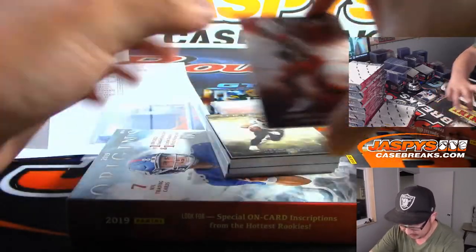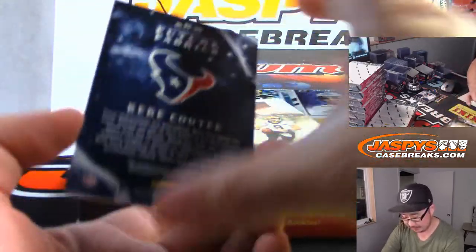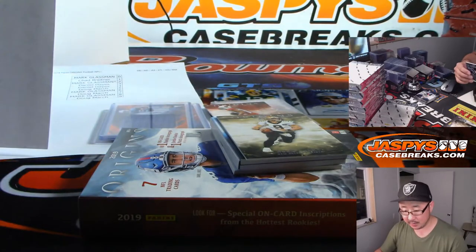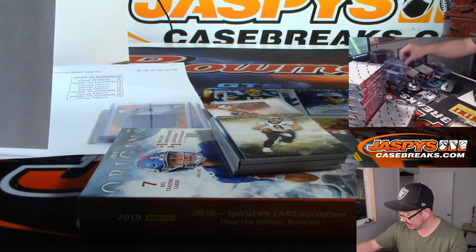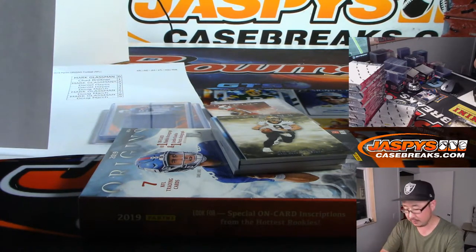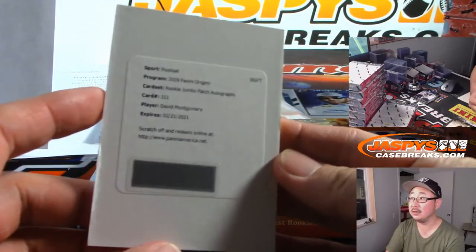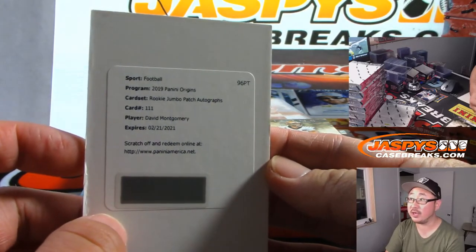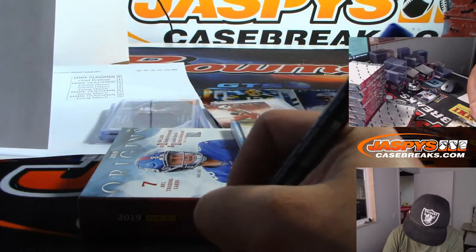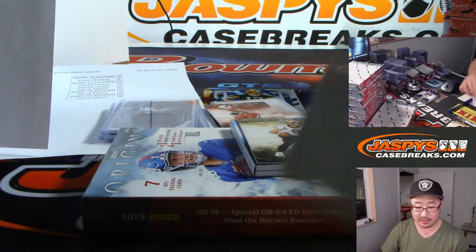All sorts of things happening here. It's part of the non-number pile. The relic is Future Fabrics, Kike Kuti, 7 out of 49. Houston is a number block team. Houston 7 is Doug March. All right, the redemption is David Montgomery for the Bears, rookie jumbo patch autographs. And that will be for Sergio with the Bears.